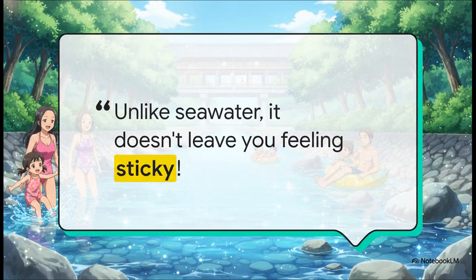And oh, this brings us to what might just be the best part of river swimming. Takeshi specifically highlights this massive perk in his video, saying, unlike seawater, it doesn't leave you feeling sticky. Think about it. You get to cool off in this beautifully clear, icy cold water without dealing with the salt and the sand that you always have to aggressively scrub off at the end of a beach day. It's just pure, refreshing comfort.